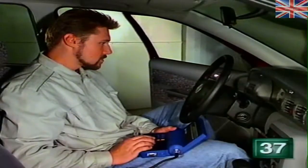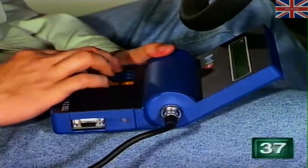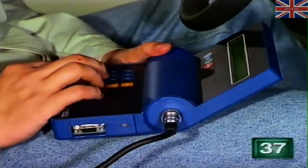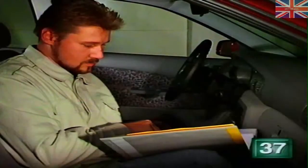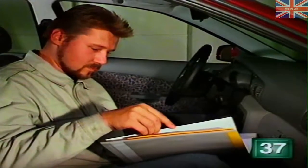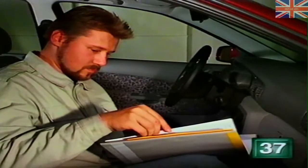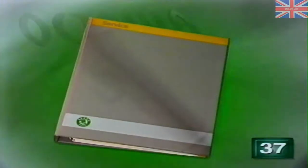By entering different display group numbers within the measuring block function, numerous input signals ranging from road speed through to oil pressure can be monitored. Note that to increase the diagnosis capabilities, the 2-digit display group numbers have been replaced by 3-digit versions. There's more information on this subject in the applicable repair manual.